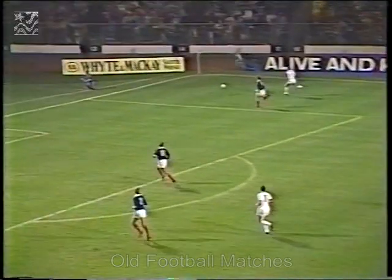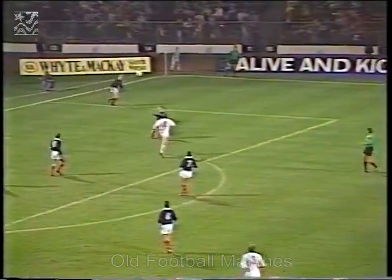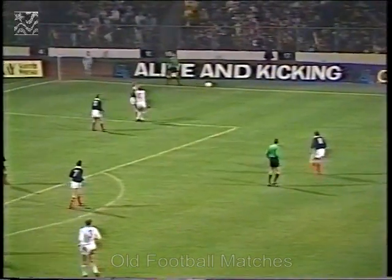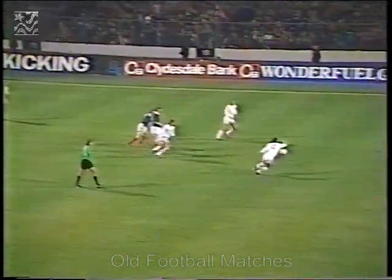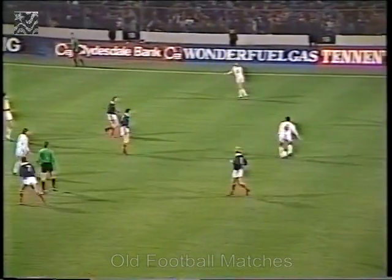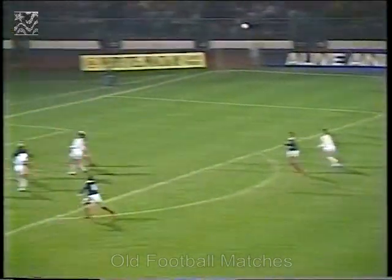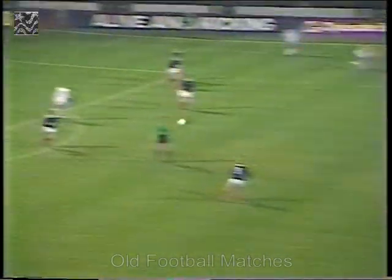Here's McLeish with Cvetkovic. Cvetkovic doing well, here's Willie Miller, he has to be careful. Malpas trying to help it on towards McLeish. Bett helping it on, but it's all a little bit scrappy at the back from Scotland for the moment. Still the pressure is on. Up goes Richard Gough with that powerful header.